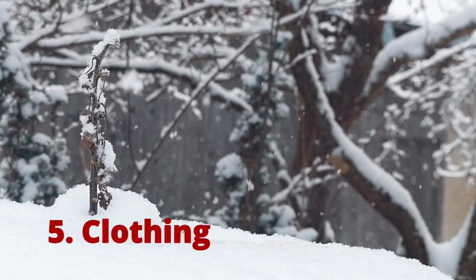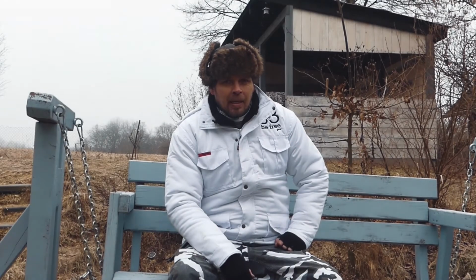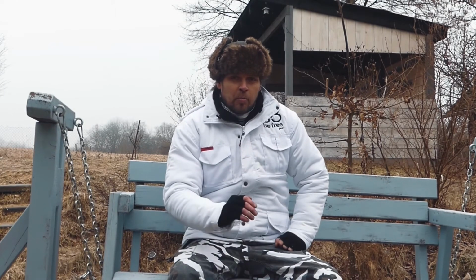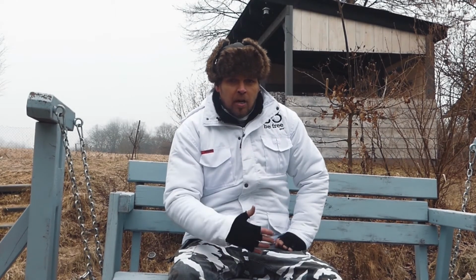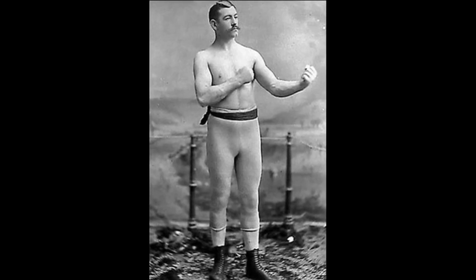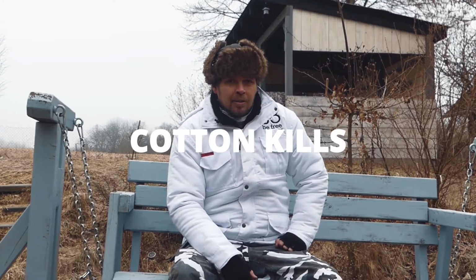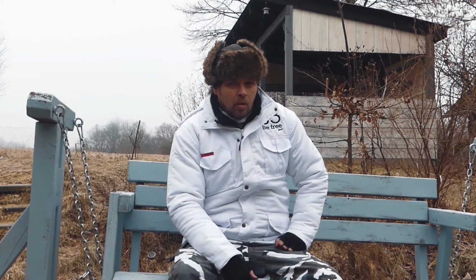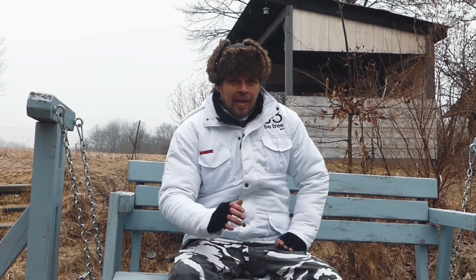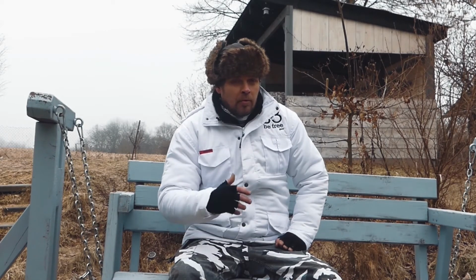Clothing. It's all about layering. You need as many layers as possible, preferably starting with a thermal underlayer, both bottoms and tops, like the old school long johns. Remember, cotton kills. If it gets cold and wet, it stays cold and wet. Plan to have several layers. When you're not using them or when you don't need them, take them off.